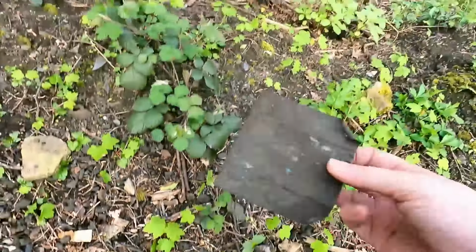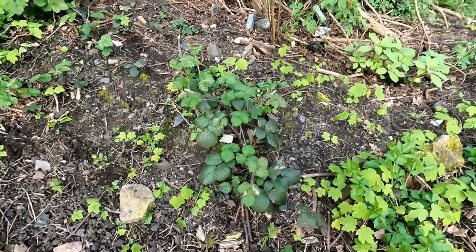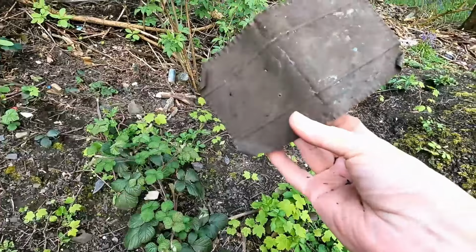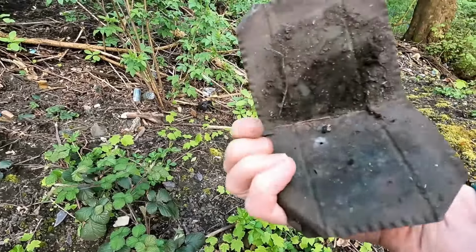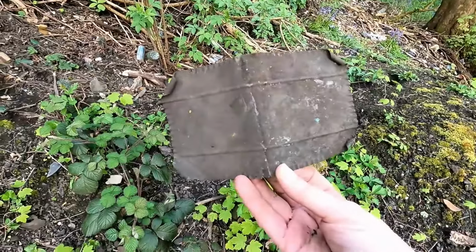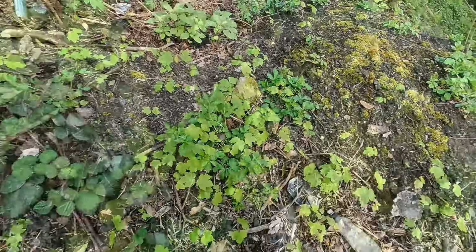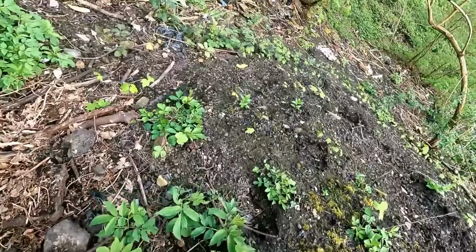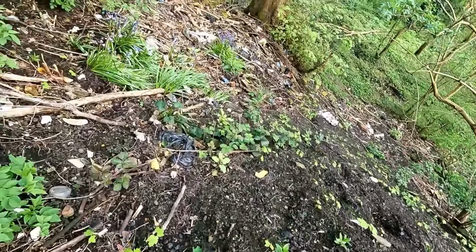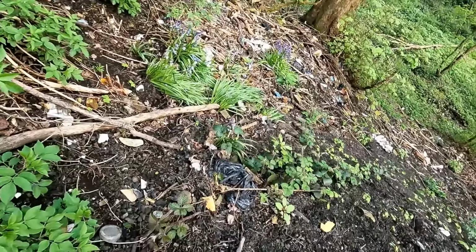Ooh, what's this? I'm trying to open it up. I wondered if maybe it was a plaque with some writing on. It's metal. I do like that. I'm not sure what I would do with it, but I really like it, so I'm going to keep that. And look at this, you've got the dump, all these broken, nasty old things, and the bluebells are flowering their hearts out. Isn't that lovely?